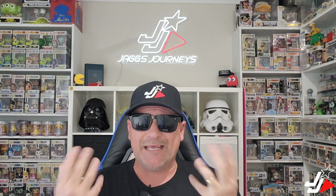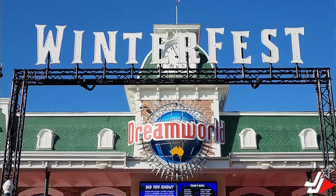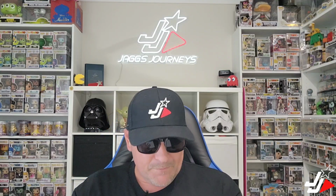Also, just outside the entry of the park, for Winterfest, they've put up a framework with the Winterfest sign, which is awesome. Last year, that Winterfest sign, I think, was near the globe on the inside. I believe they're going to have a fog coming off that framework, so it'll be like a wintry feel as you walk into Dreamworld for Winterfest, which starts on the 24th of June. We're looking forward to that as well.